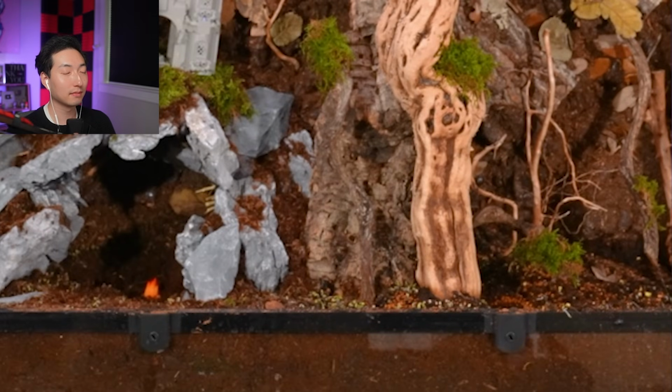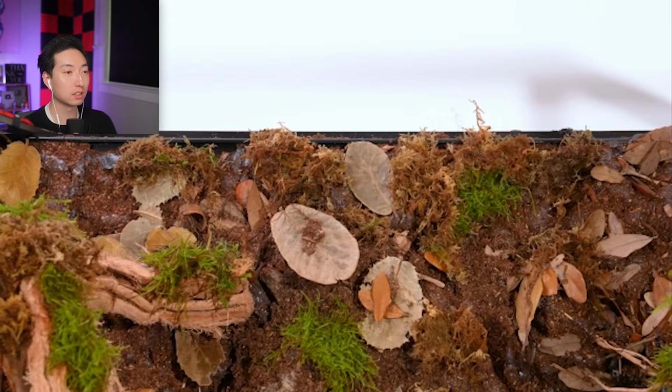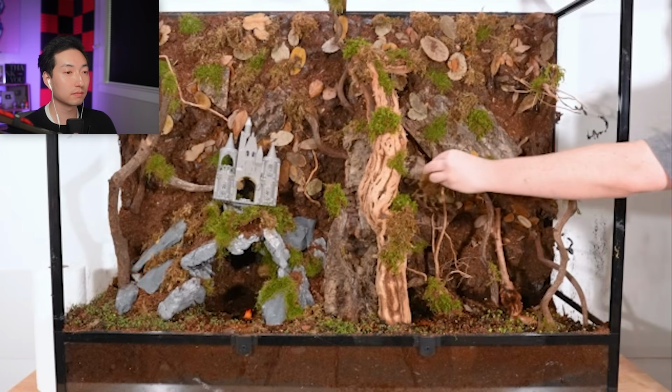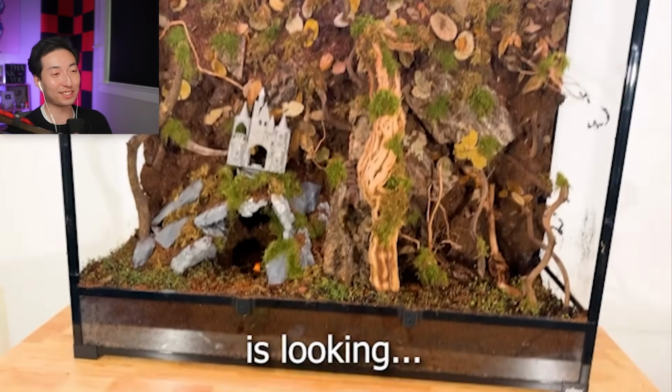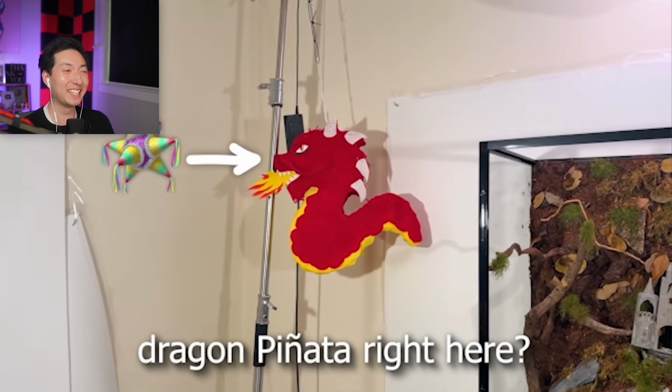Since, you know, these seeds at the bottom still haven't grown yet. It was good to do this because it allowed me to cover areas where there is still some exposed spray foam, so this whole tank quickly started to come together. Everything is looking so good. Wait a second. Who put a dragon pinata right here?